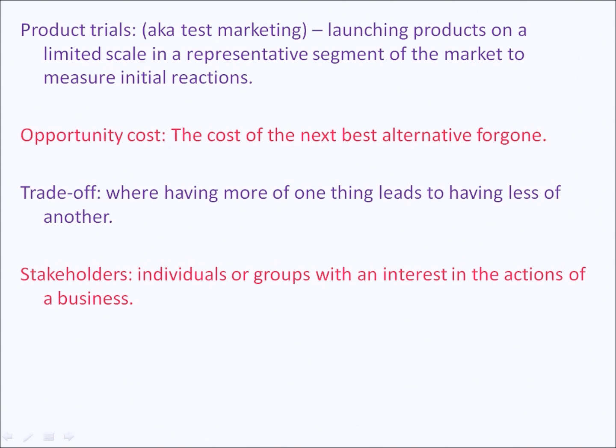For example, Coca-Cola test marketed their new carbonated drink at natural food stores in New York, I believe, and then they did succeed in the United States, and then they planned to launch it globally because they managed to test out their products. You should know that this is a bit costly, so that is a disadvantage.